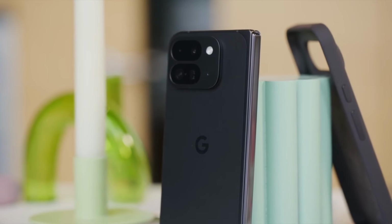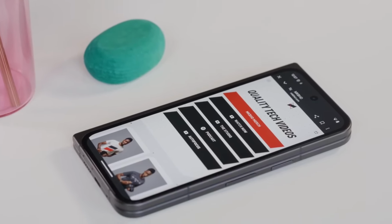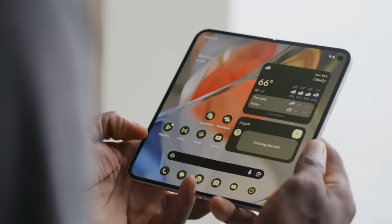Then there's the foldable beast, the Pixel 10 Pro Fold. That one starts at €1,899 and climbs to a wild €2,289 for 1 TB. At that point, we're entering luxury laptop territory.